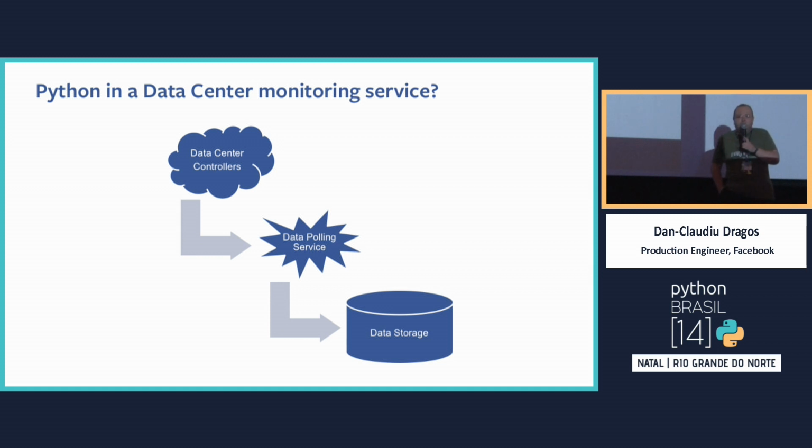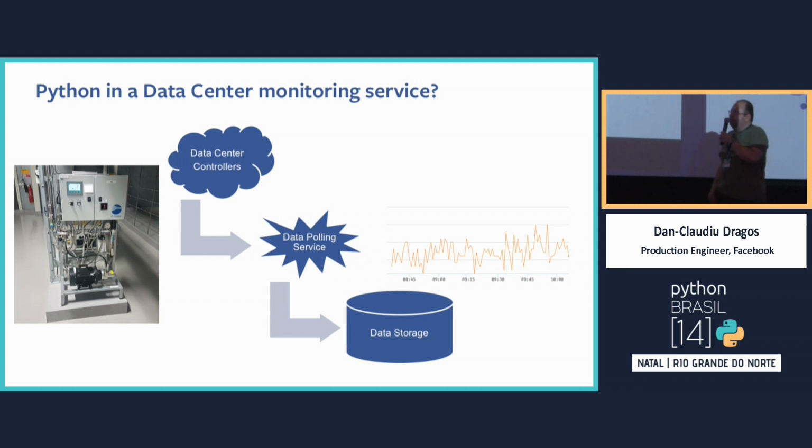So what are we doing with Python in our own space? This story is about our data polling service. Well, it may sound intimidating to think that we are grabbing data from big boxes like the one on the left and doing some magic in order to transform the data from there into the nice graphs like the one you see on the right. But it's nothing intimidating. It's Python. We use some industry standard protocols that are well known, and we just grab data and put it into some data storage for future processing. So everything looks fine from this point of view.